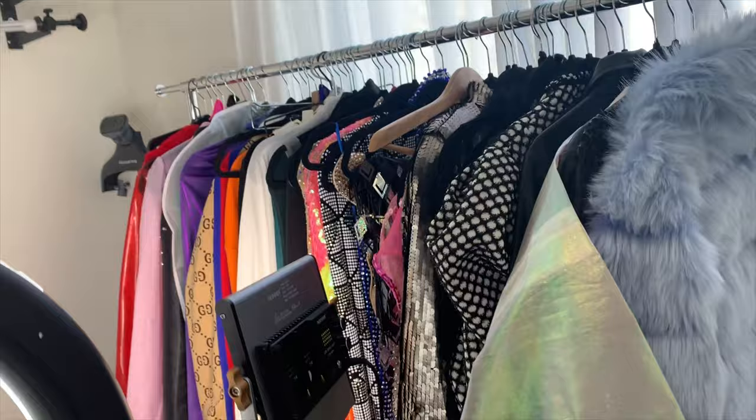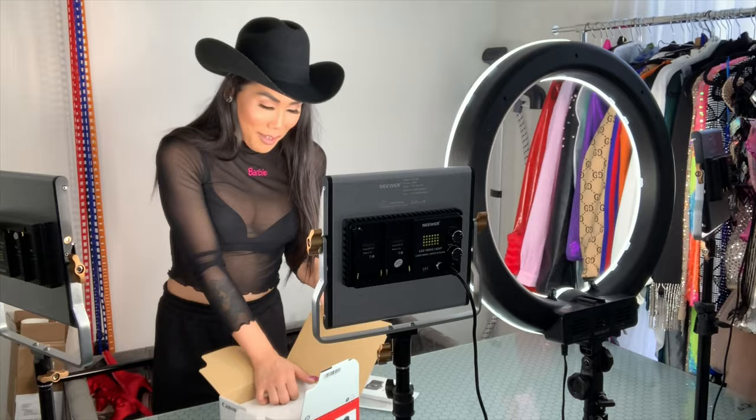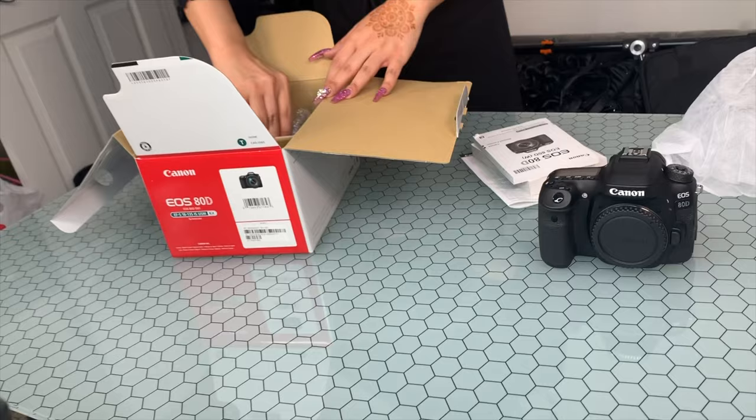And for all of that. Okay, girl, open it. I'm feeling official. Here she is, the pride and joy. She's like, now what do I do with it? What do I do with it?